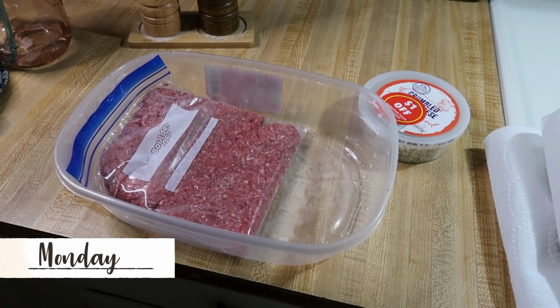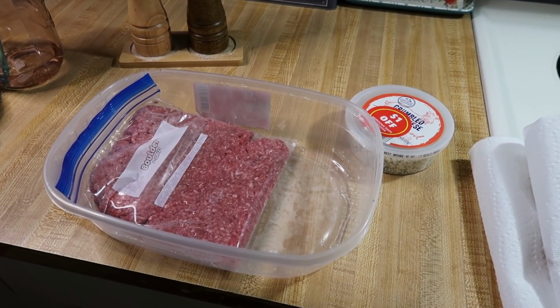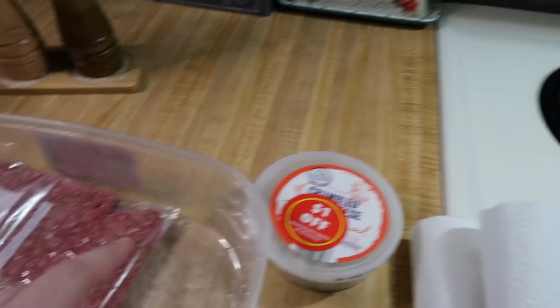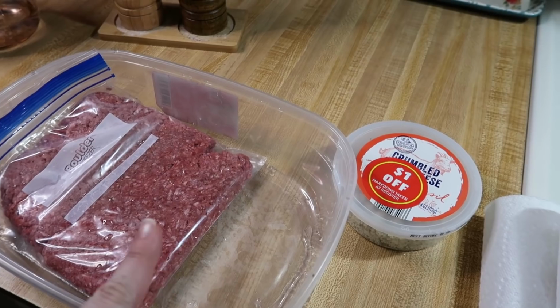Okay, it is Monday night, and tonight for dinner we are doing burgers. I am making goat cheese and bacon burgers. I am actually going to put this goat cheese in with the meat, mash it all together, instead of putting it on top, because I think that'll be really good.